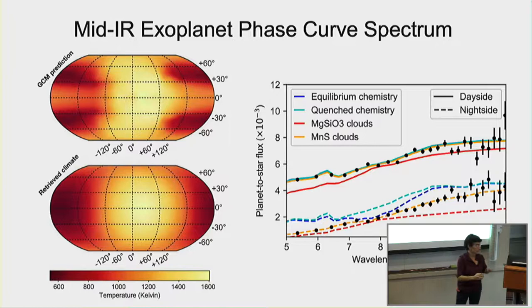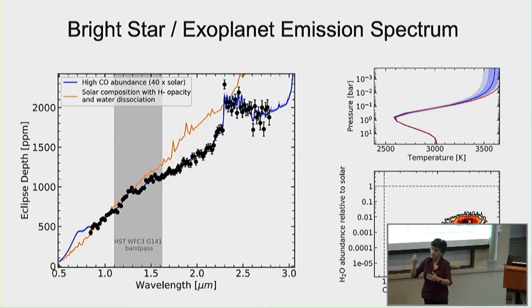And finally, the third science case is twofold. It is to measure an emission spectrum, which is when the planet goes behind the star, again, of a hot Jupiter.